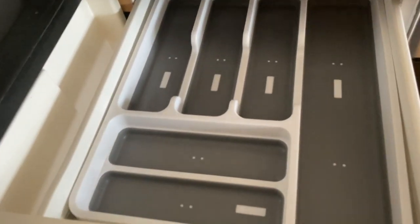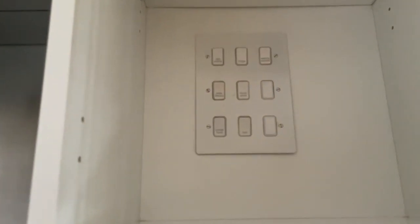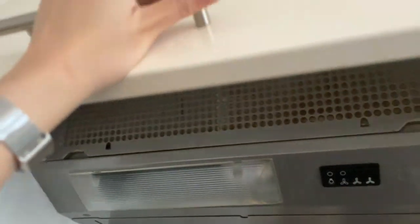And this one is my favorite, the dishwasher. It's my first time having a dishwasher. So I've got this already. And something in there. The oven. And some more cupboards. Okay. So this is where you turn on. This is like the switch. This one you're cooking. You can turn that on.